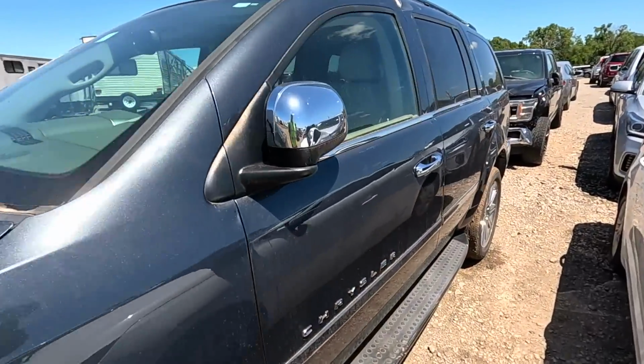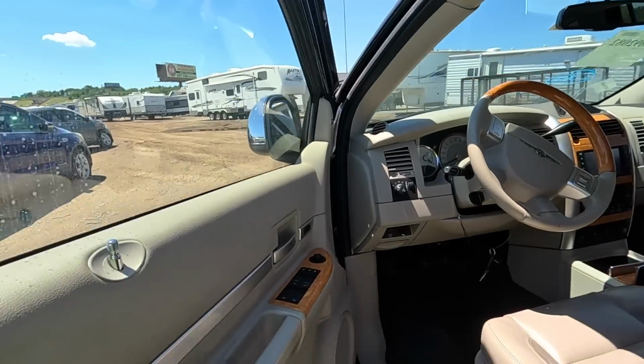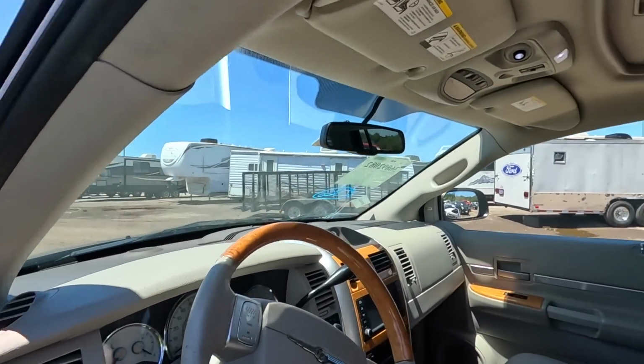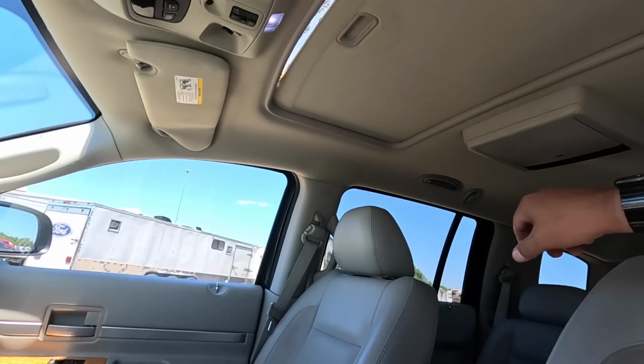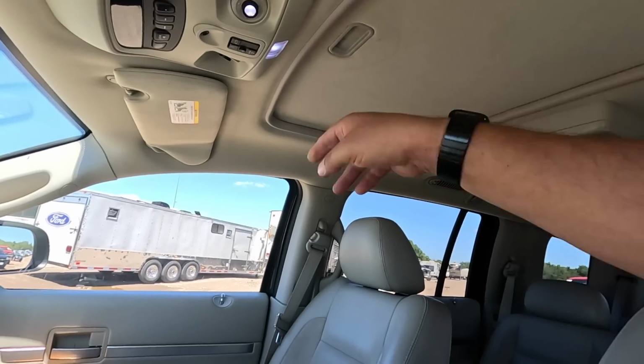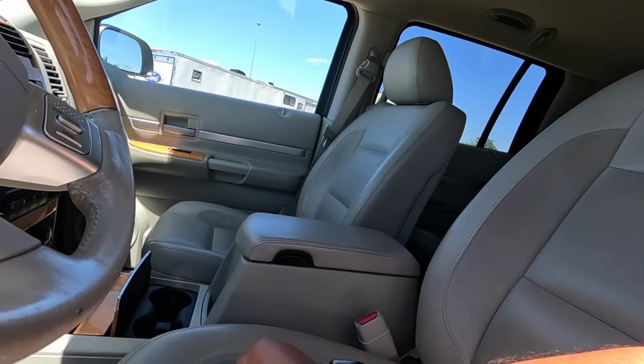Let's check out the interior. It does have really bad hail damage, and it looks like the sunroof may be trashed as well. Can we see that? Let's take a look. Oh, okay. Let's throw that on the floor so nobody gets cut.